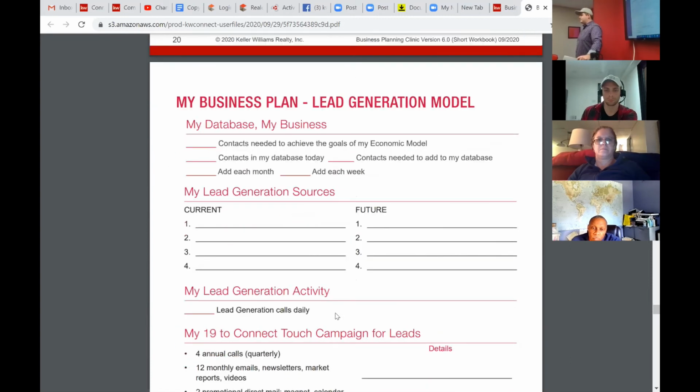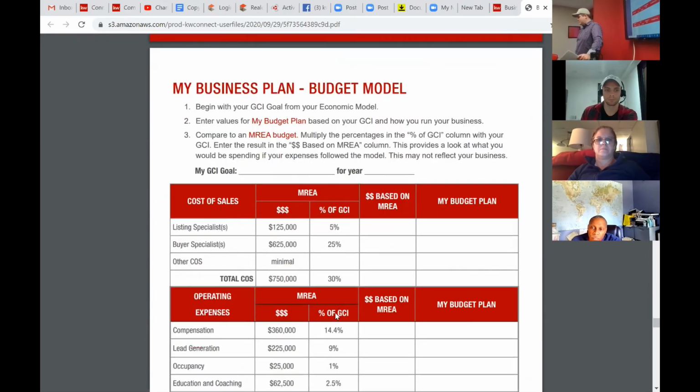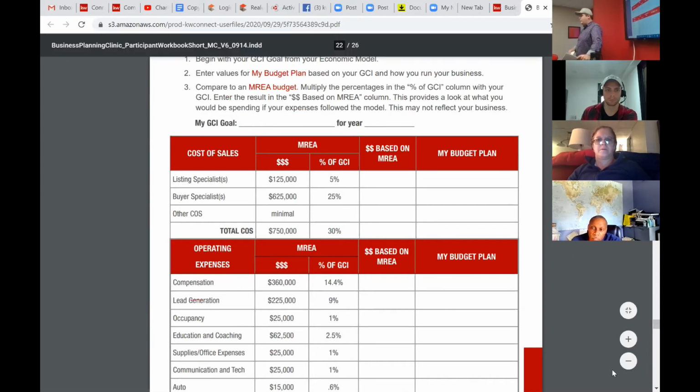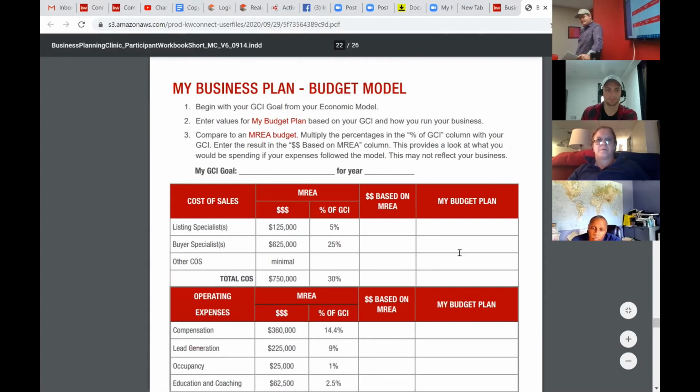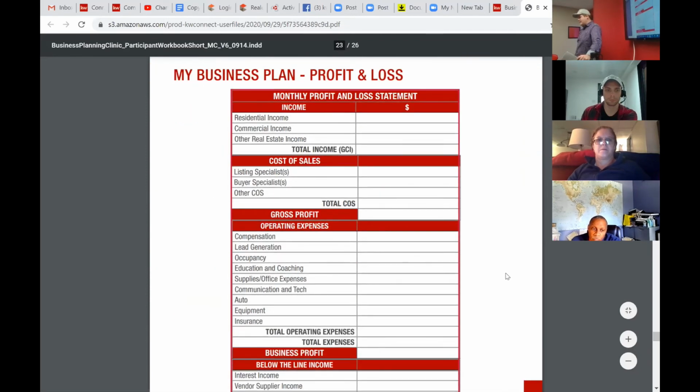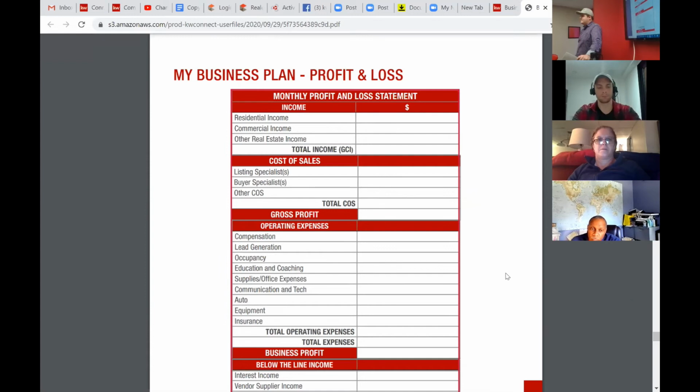Lead generation. Lead generation is 1. What else? Education, coaching. Education, coaching would be 3rd. What's 2nd? Good answer, but not it. Tech is important, but what does it refer to when it says occupancy? Occupancy is like office rent, a place, things like that.